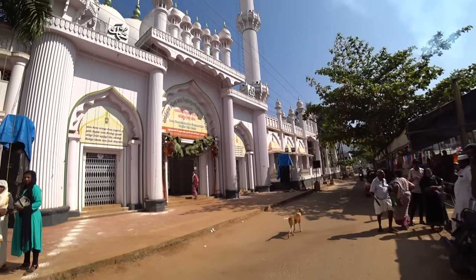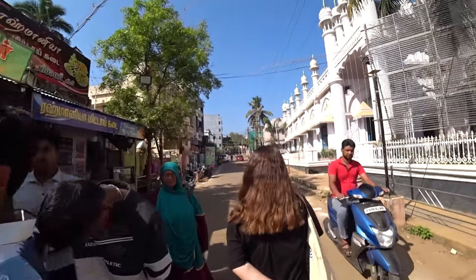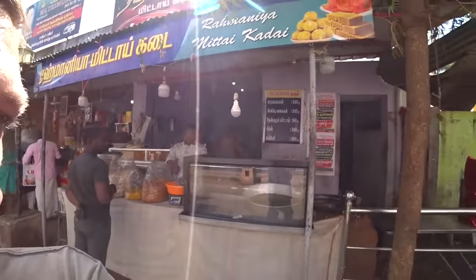So it's all going on here down by the mosque, isn't it? It's quite a big mosque for this little town, though. Everyone across from the mosque is selling sweets. Everyone is making fresh sweets. That was pretty good, to be fair. It was like a jalebi, but more like a cake. Less sweet. It was very good.